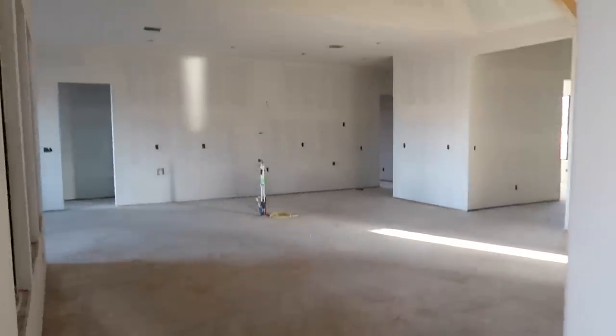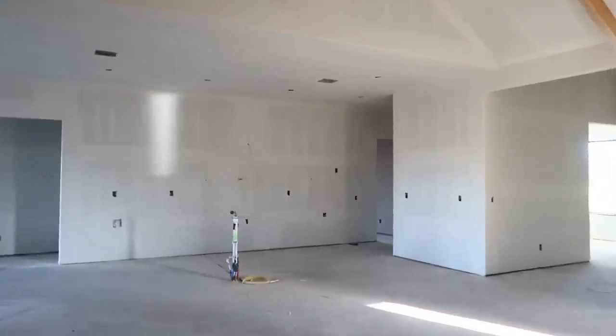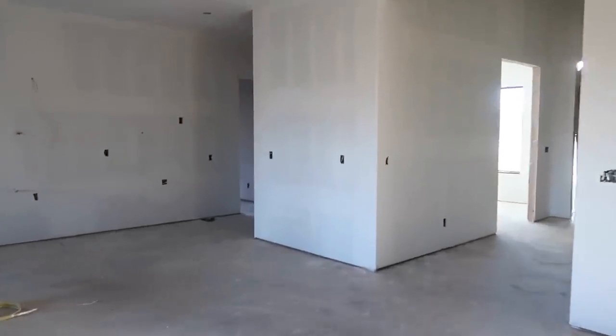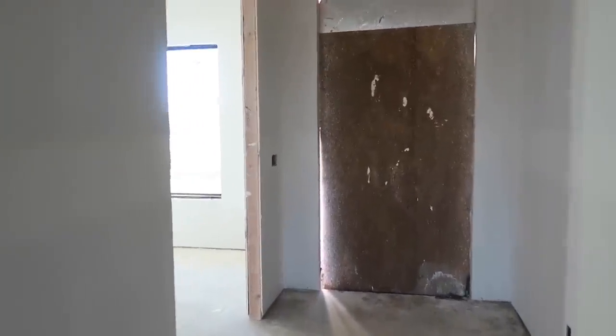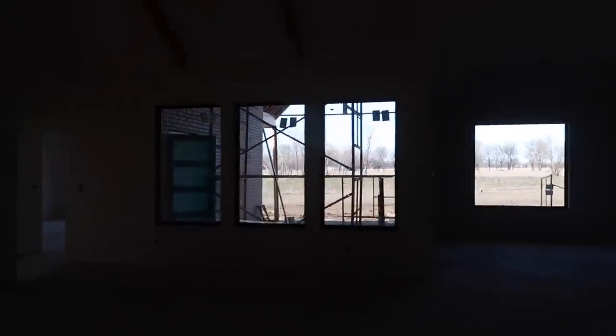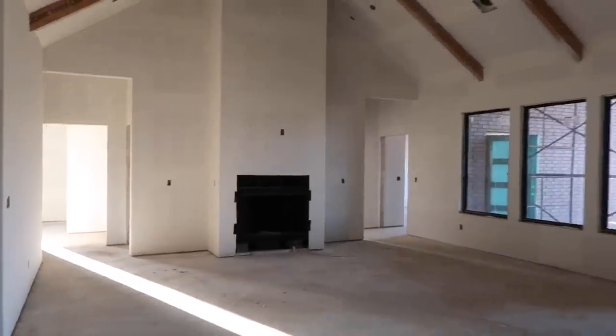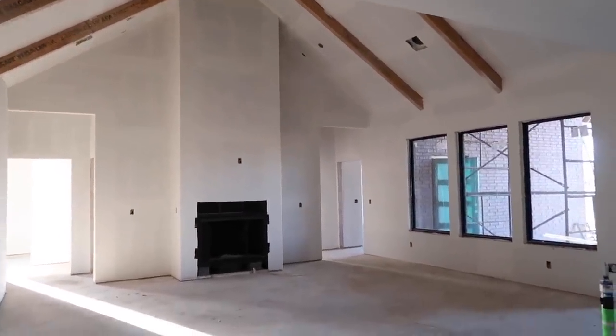But there is our living room. I wanna take you from this way just cause it's prettier. I came in the back because our front door is blocked off, and so are our garage doors. There's a lot of stuff out there. But here's when you come in. It's getting dark. Let me come from this way so I can get away from those windows. There we go. There's the pretty view.